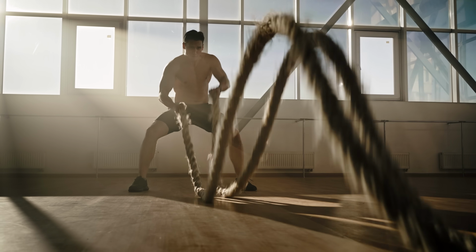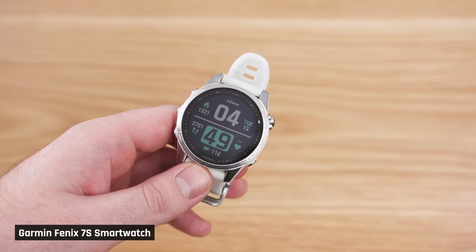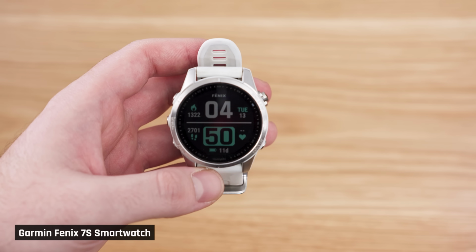When I'm doing CrossFit, I use it to keep track of my heart rate so I don't die. When I'm doing lap swimming, I use it to count my laps. It is so boring swimming laps by yourself. It's just really easy for your mind to wander and just forget to count. The Fenix, it makes lap swimming better. It just makes me focus on my next goal, and of course, it keeps me on track. It also tracks my steps, my calories, I can see the weather on it.